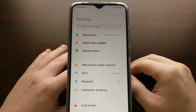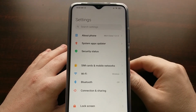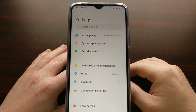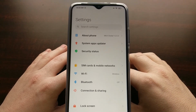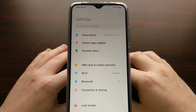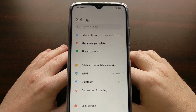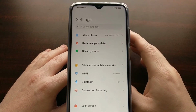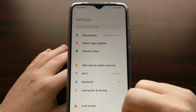So when the new Android version comes out, we can run these tests again and compare them to see if there's an improvement or a decrease in performance. And especially whenever we install a custom ROM like Lineage OS, it's going to be good to get a comparison of MIUI versus a custom ROM.